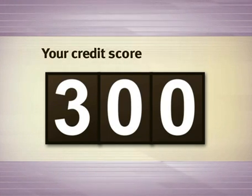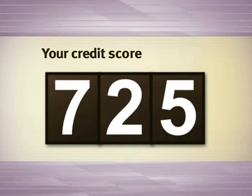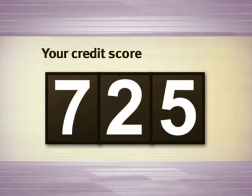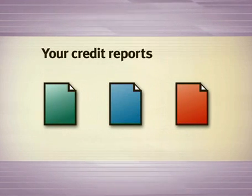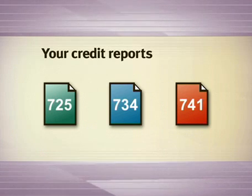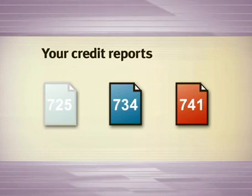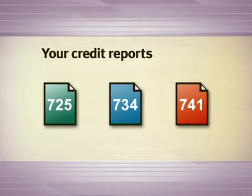That number is calculated using a formula that evaluates how you pay your bills, how much debt you carry, and how all of that stacks up against other borrowers. The score can help predict, among other things, how likely you are to pay a creditor on time. The more positive the information in your 3 credit reports, the higher your scores for each are likely to be. And the higher your scores, the more likely you are to receive beneficial terms for loans and credit.